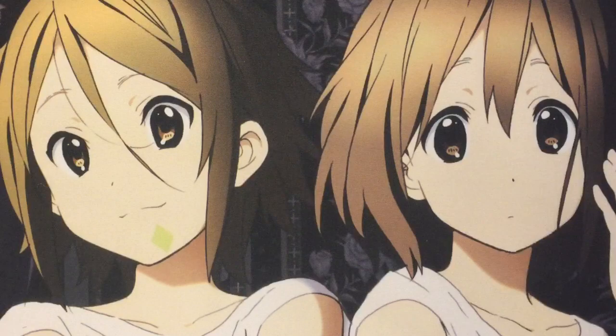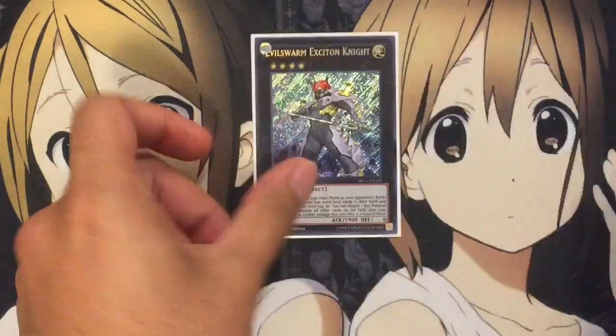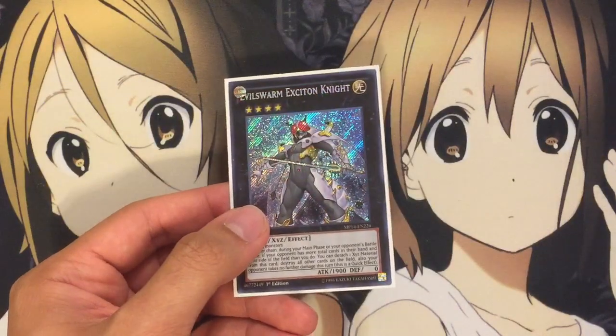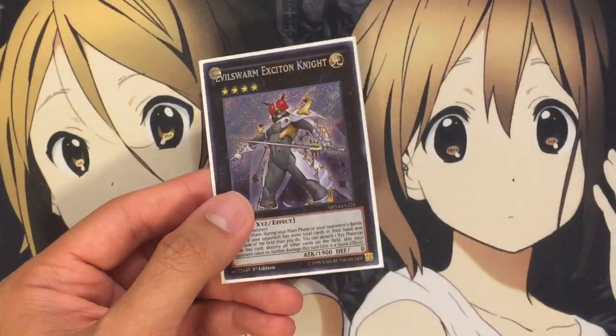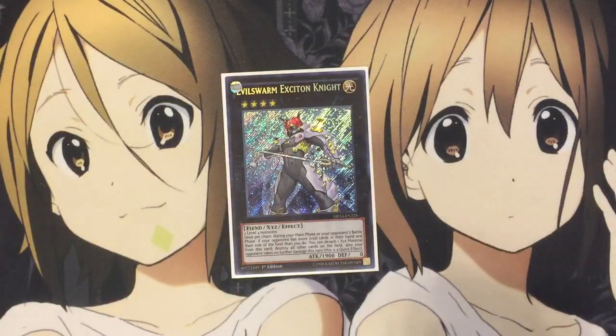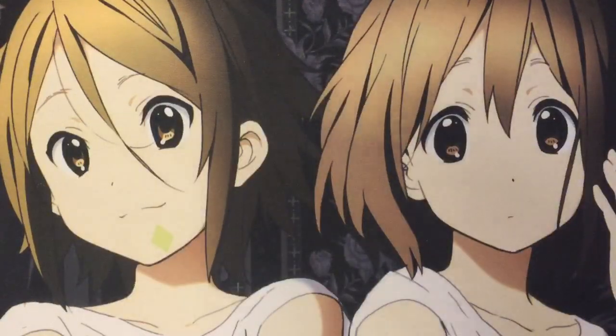We'll start off with the Exceed monsters. I've got one Exciton Knight at the moment, just one of this, mostly because I only ran one, and when this card got banned, no one was willing to get rid of theirs. They're all holding on to it because they all think, oh, it'll come off the list sooner or later. So that's that with that.